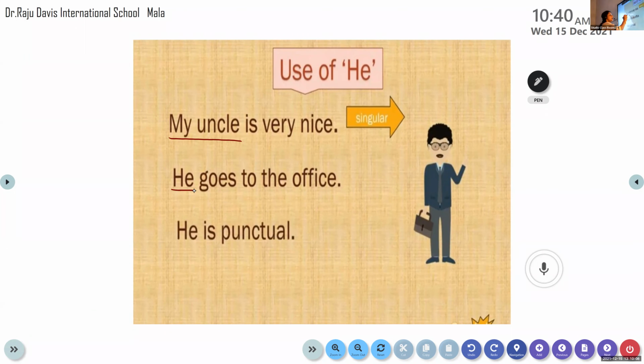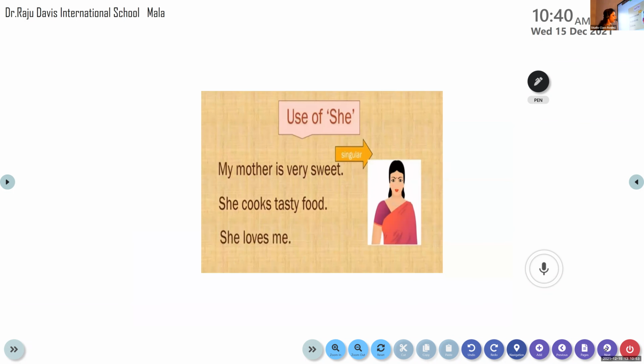So uncle is a masculine gender, so it can be replaced by the pronoun he. Instead of repeating my uncle over and over again, we can make use of the pronoun he. Have you noticed there? He goes to the office. He is punctual. All of you keep your workbook open so that you will understand. When we talk about a masculine gender, we can make use of the pronoun he.